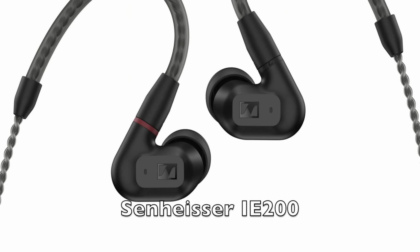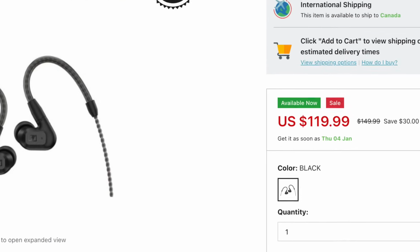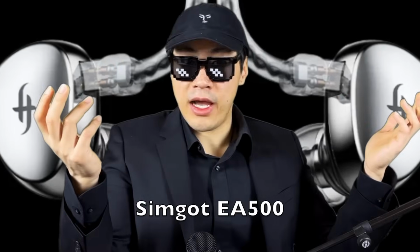Then at around $150, you can also pick up the Sennheiser IE200. You can probably get these on sale for around $110 most of the time, and they have mediocre low end and vocals, but one of the smoothest and airiest treble, even around $200. And if you want something brighter and sharper in the treble, then the SimGot EA500 is a great budget pick as well at around $80.